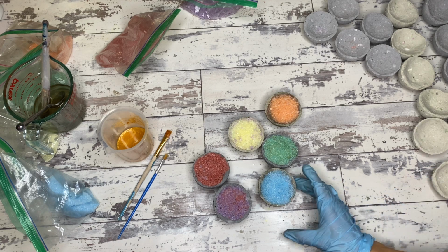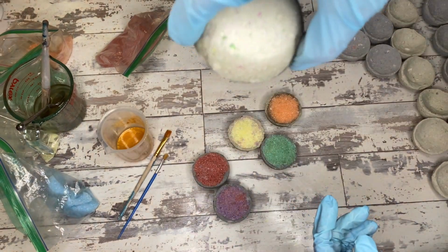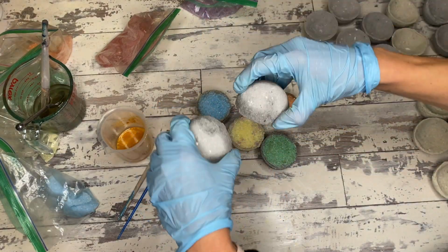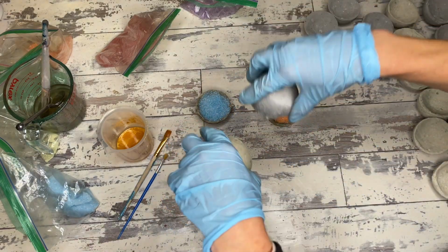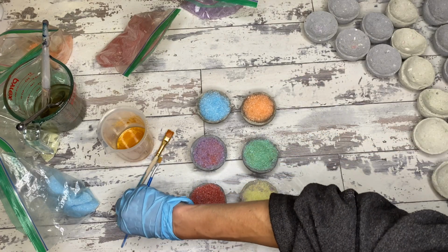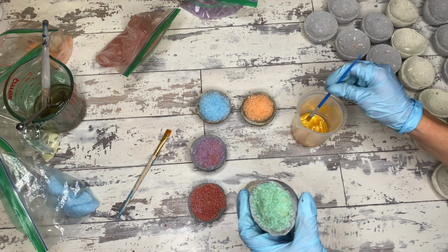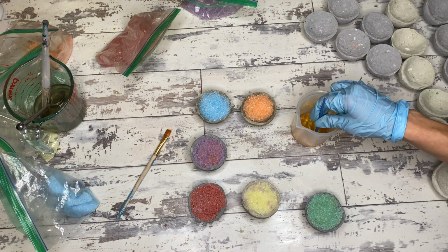Okay, so these have been put into the freezer, and they have been frozen, and yep, that's what you gotta do. And when they come back to room temperature, they do not lose any more salts. I know that's going to be a question, and they don't start losing salt after they come back to room temperature. So there you go. Now I'm going to go ahead and paint these with a mica slurry. So mica, rubbing alcohol, glycerin, all of that.